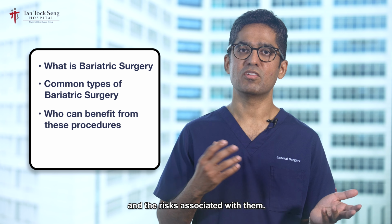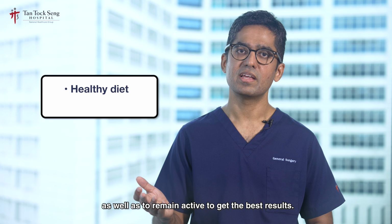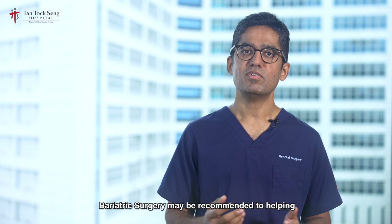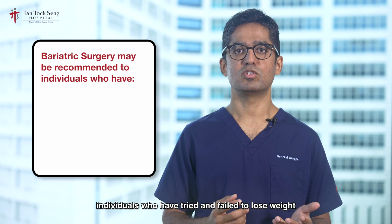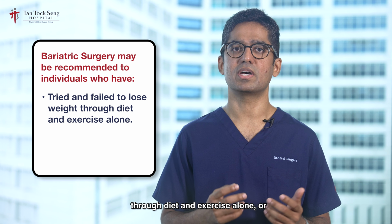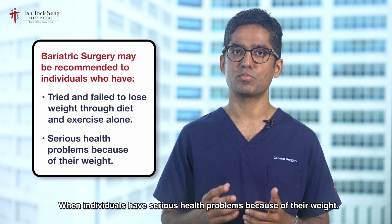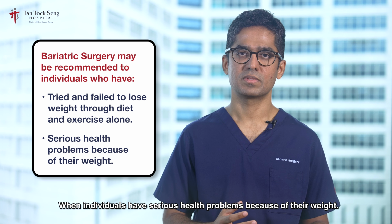Remember, surgery is only one aspect of managing obesity. It's important to have a healthy diet as well as to remain active to get the best results. Bariatric surgery may be recommended to help individuals who have tried and failed to lose weight through diet and exercise alone, or when individuals have serious health problems because of their weight.